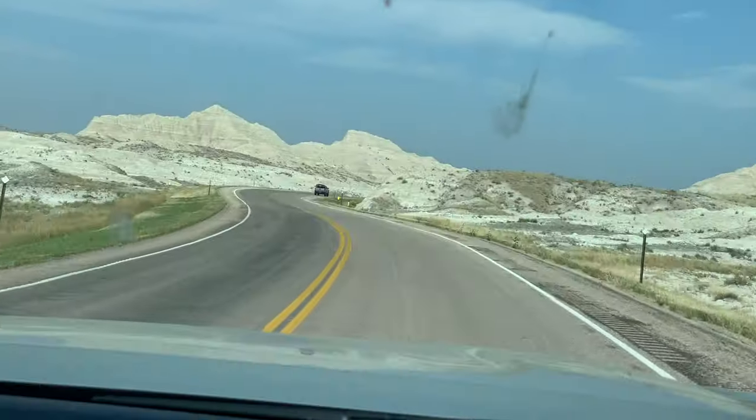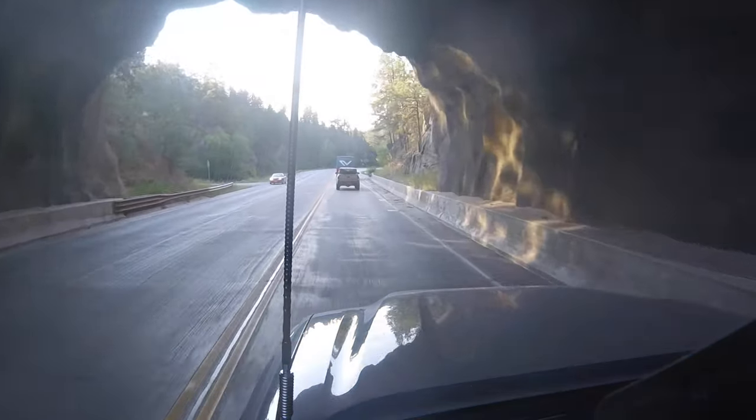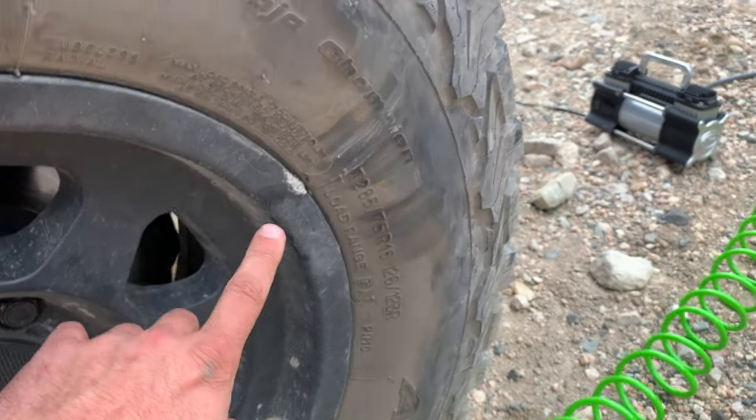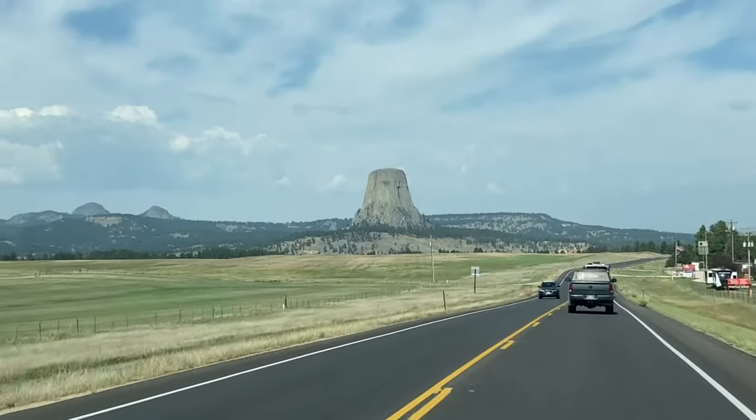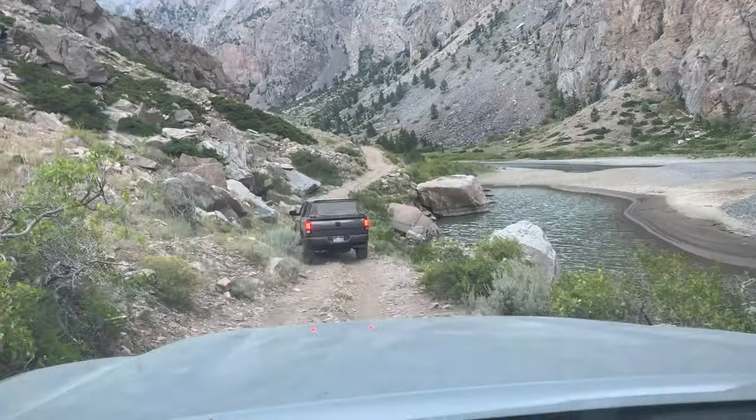This is a little different than the Ouray trip we did last year, where we were basically off-roading every day. But if you guys like any of that stuff, you're gonna enjoy this. So without further ado, let's go ahead and jump into what we're just gonna call part one. Let's do it.